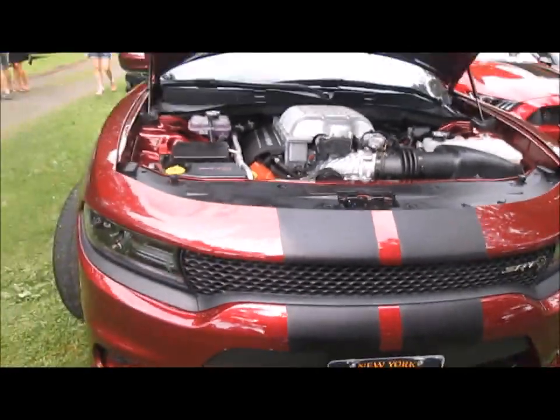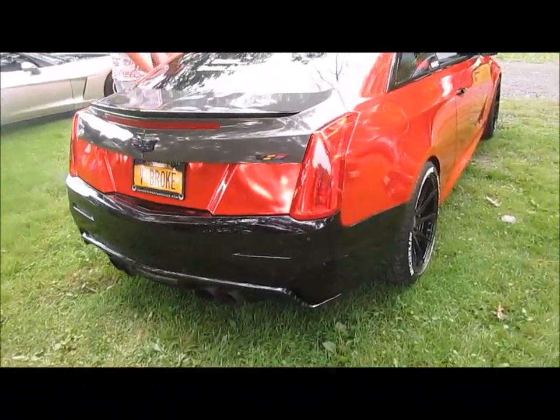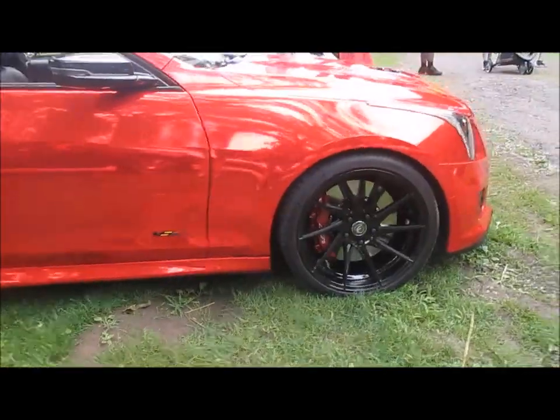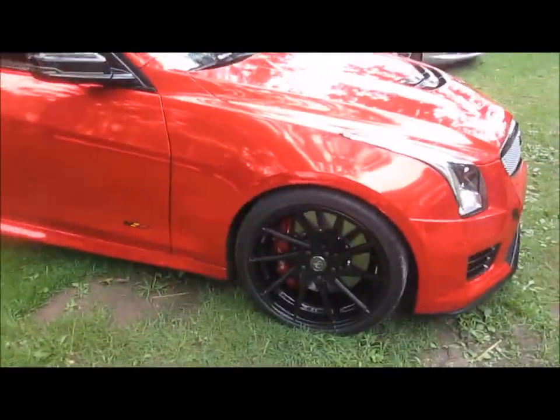I mean, obviously it's probably never gonna happen, but check out this super vibrant ATS-V. Believe it or not, ATS-Vs are actually a really rare car. I don't know why, but they didn't sell super well. So it's really cool to see one out here, all tricked out.